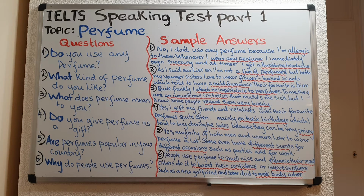What kind of perfume do you like? In this question, the examiner simply wants to know what type of perfume you personally like. Now you can answer that question by saying, as I said earlier on, I'm not a fan of perfumes, but both my younger sisters love to wear flower-based scents which tend to have a mild fragrance.